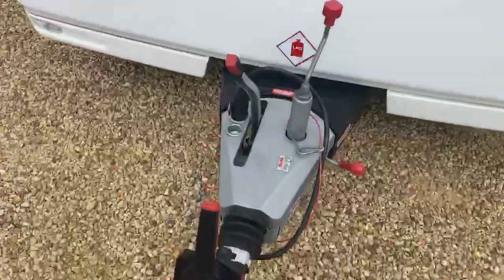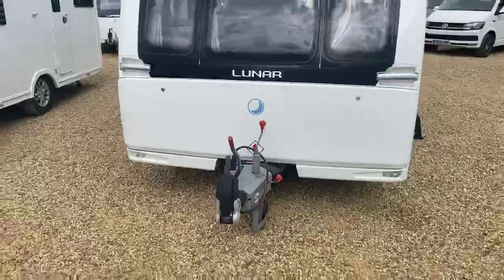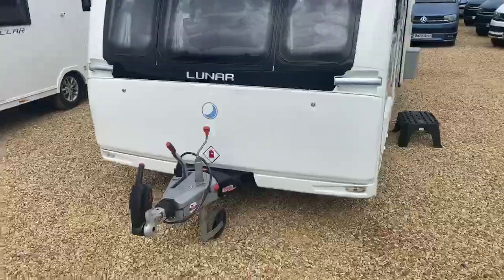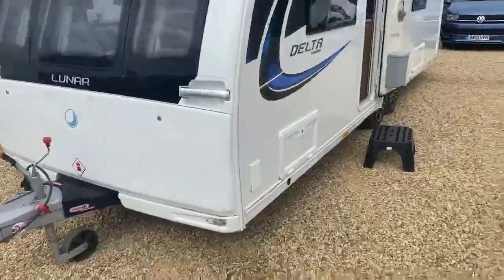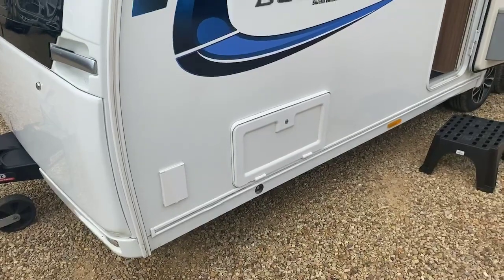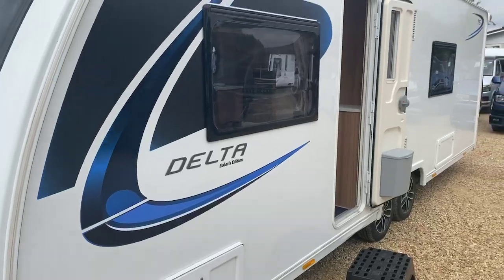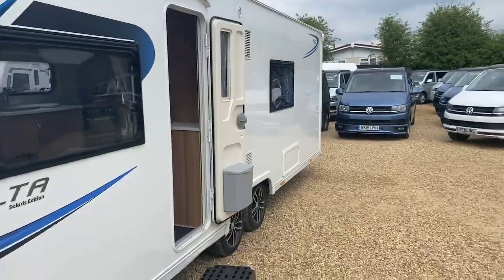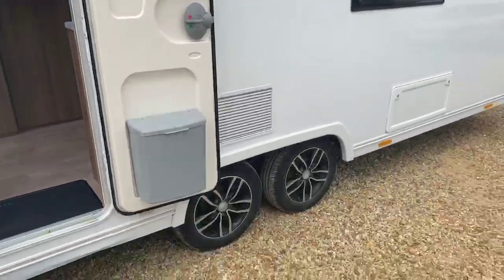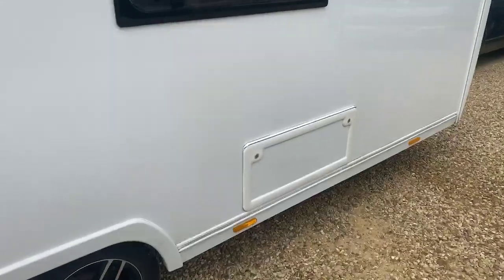So benefiting from the ATC trailer control system, making for a far safer and secure tow. A very large front locker box there, space for two 6 kg gas bottles. As we come down the side of the caravan, you've got an exterior barbecue point, wet locker box with 240 volt socket, and that wonderful Delta logo, which you see there benefiting from the Solaris edition added into that logo. You've got a door with bin and window and beautiful machine black alloys with access to underneath that single bed.